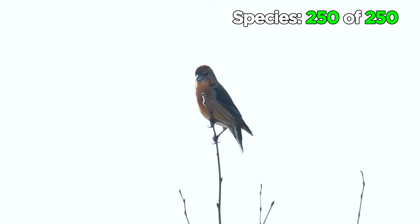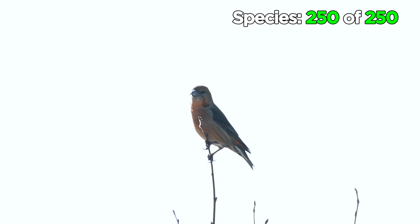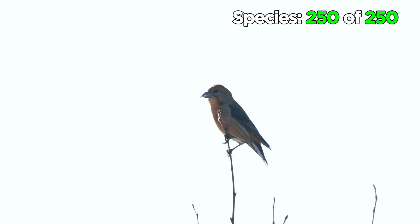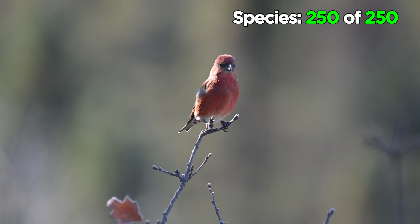They may forage inside the cone while it is still attached to the tree. They may forage on the ground, or, especially in Europe, they may remove the cone from the tree before foraging. This behaviour depends upon the species of tree, how hard or soft the cone is, and whether the cone is open or closed.